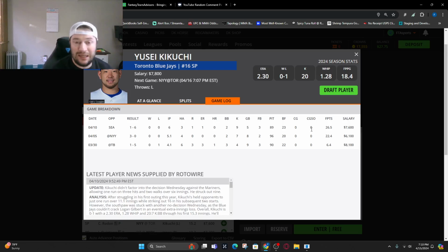But I will probably look at the Yankees' bats again. Volpe is batting like .500 right now. I would look at him. Oswaldo Cabrera, I would look at. And then we've got Juan Soto, lefty on lefty. You've got Judge, who's sort of heating up. You've got Stanton, who hits well in Toronto historically. Lefty on righty matchup there.